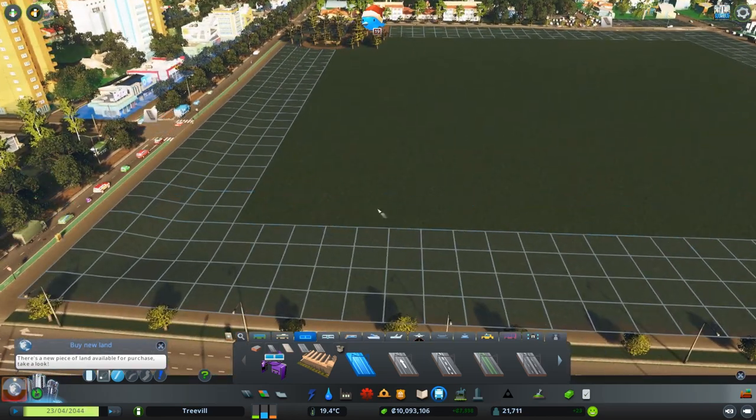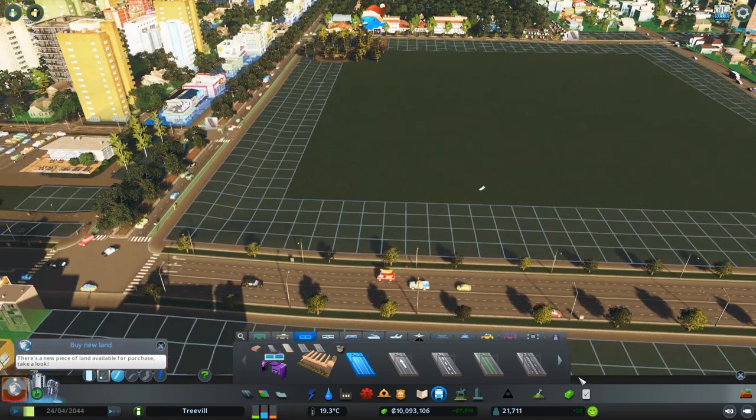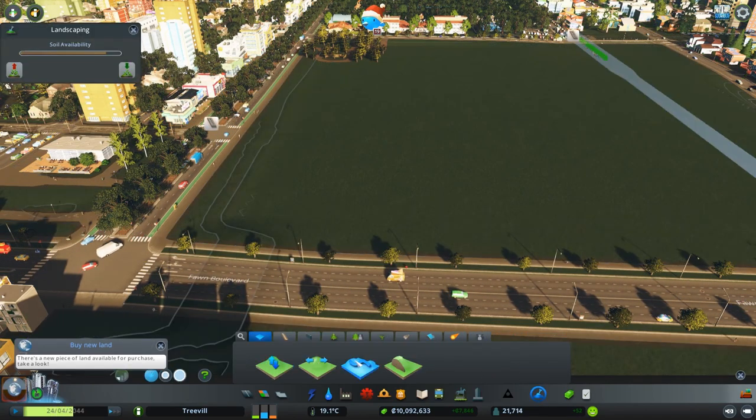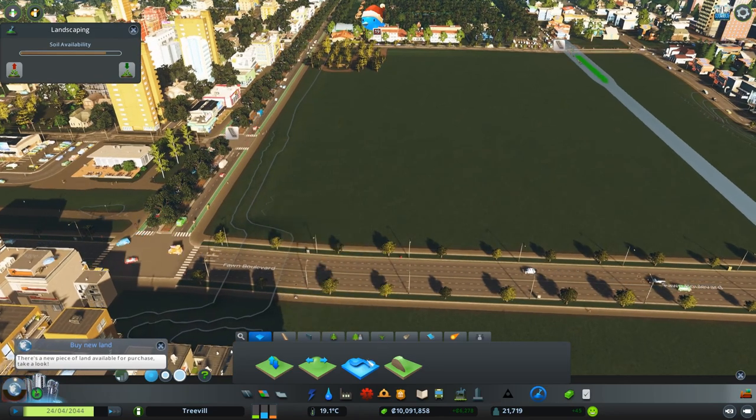Yeah, the roads are a little bit not even. I'm going to try to fix that right now. See if I can smooth some of this out.